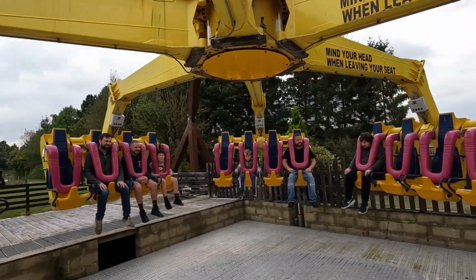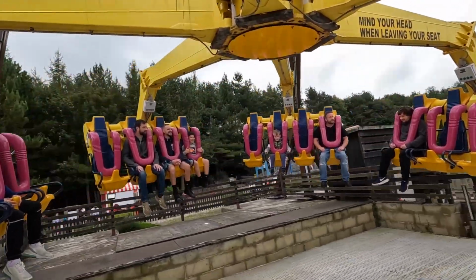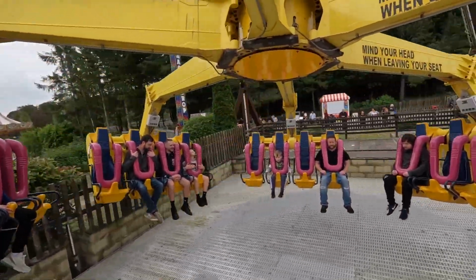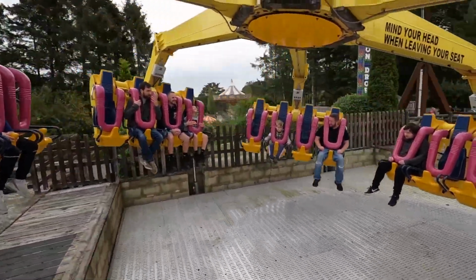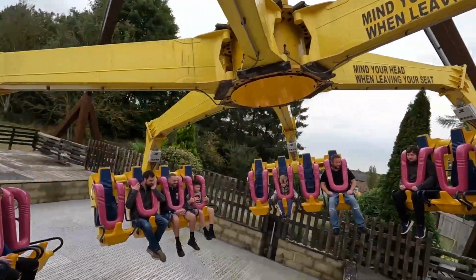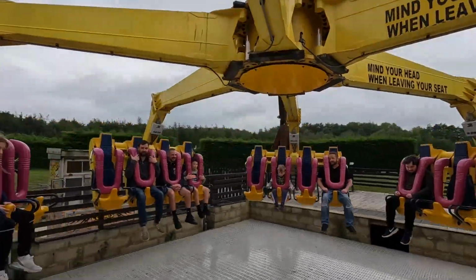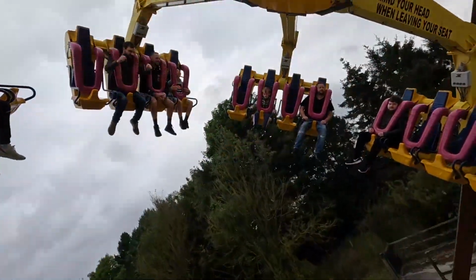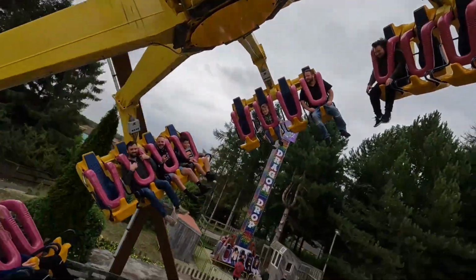And here we go on Eagle's Claw then. KMG Afterburner. From off-ride, this looked pretty intense. Let's see how it rides. Of course, Vortex at Thorpe Park is going to be the closest comparison. Or Wipeout at Breen Leisure Park, which is one of the most intense KMG Afterburners I've ridden.